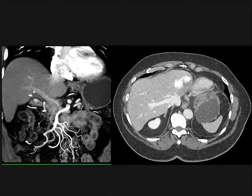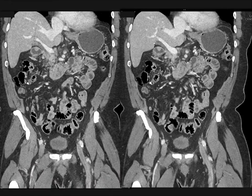And here's another example. Same case. Now look how obvious the lesion is with volume rendering. It always amazes me how obvious things are when you know where they are. And then here's just another view of that and another view of the hemangioma. In this case, the arterial phase on the left shows the lesion better than the venous phase. It doesn't mean the venous phase doesn't show it.